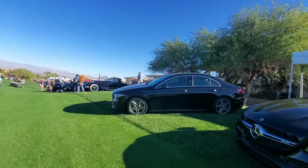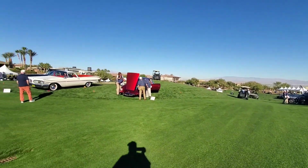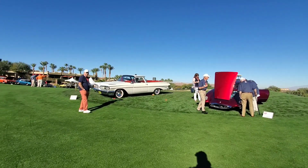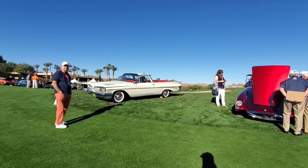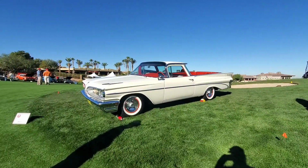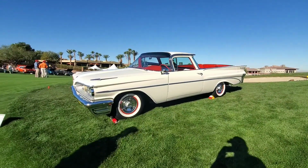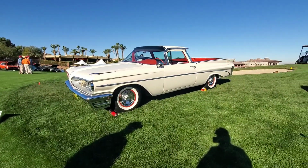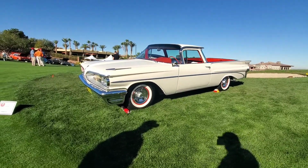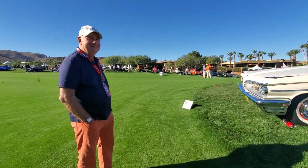Whoa, I miss these over here. Have you ever seen a Pontiac El Camino? Is that what I'm seeing here? Say it's not so. 59 Catalina prototype, the only one. Okay. The only one? Yeah, and it's yours, I bet.